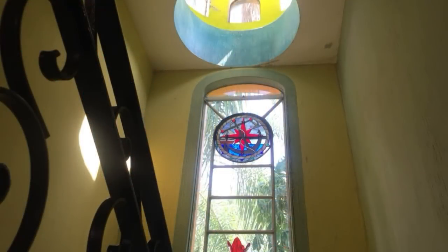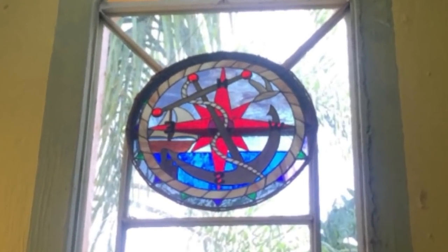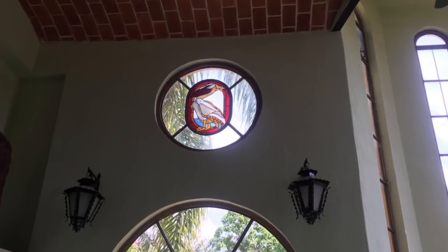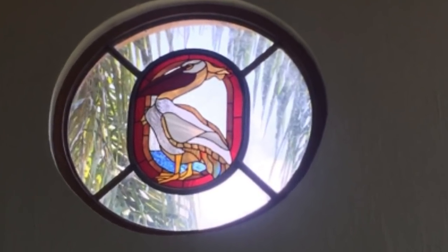This is another piece that I did way back when we were boaters, so it has a nautical theme: the anchor, the compass rose, the horizon with the sailboat. Lynn and I did this pelican together many years ago, long before we moved to Mexico. When we had this living room built, we had that window built for this pelican. The other stained glasses are just hanging. This one is actually built into the window.